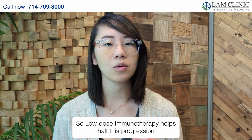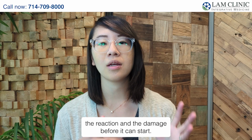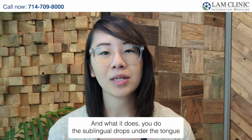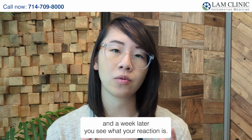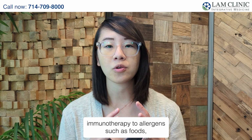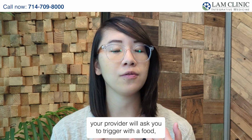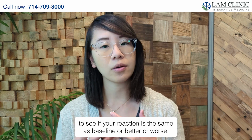So low-dose immunotherapy helps halt this progression by desensitizing your body to antigens, stopping the reaction and the damage before it can start. It is usually done sublingually as a liquid, so there's no injections needed. You do the sublingual drops under the tongue, and a week later, you see what your reaction is.